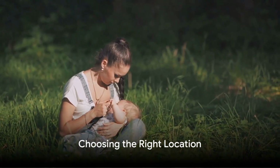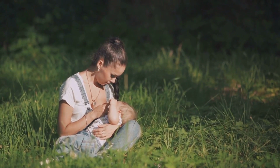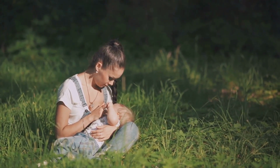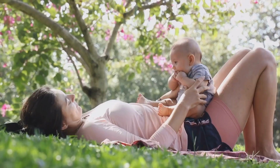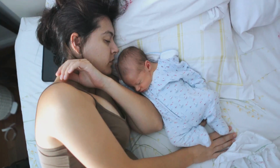The first step in creating a tranquil nursing environment is choosing the right location. This is not a one-size-fits-all process. It's a personal one. You want to find a spot that feels just right, a haven of serenity for both you and your little one. So, what factors should you consider when choosing this location?